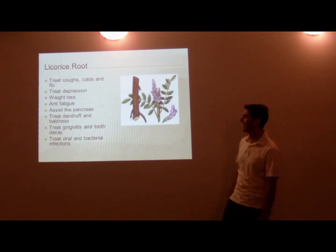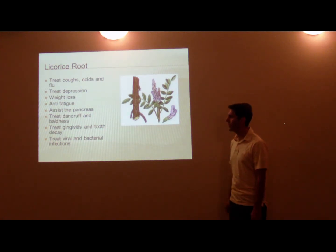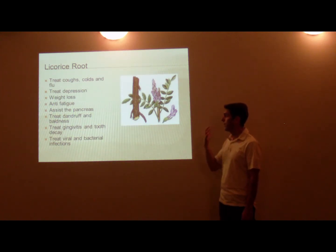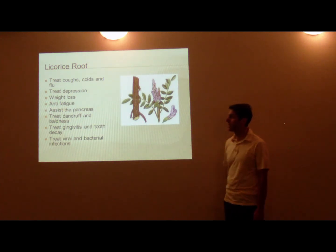I got a few more slides to get through. All right, so licorice root is one of my favorite things to use, particularly with adrenal fatigue, but it has tremendous powers. And depending upon how it's prepared, it can be very good for the gut. It's also great for the immune system, great when you have colds. It's used in a lot of the mouth preparations to help with gingivitis and tooth decay. So licorice is amazing. Raw licorice is amazing, but very potent. You have to be careful, it will raise your blood pressure.